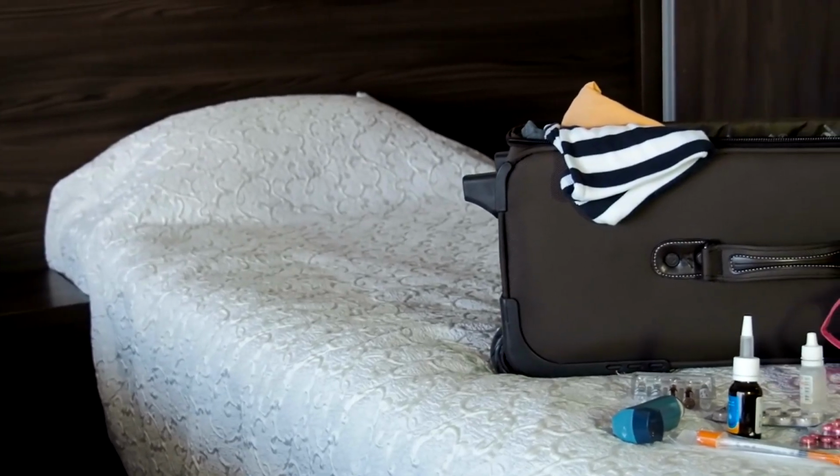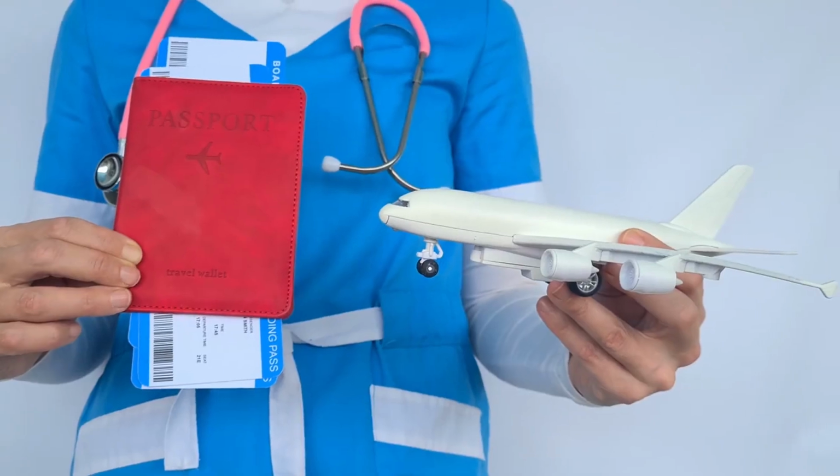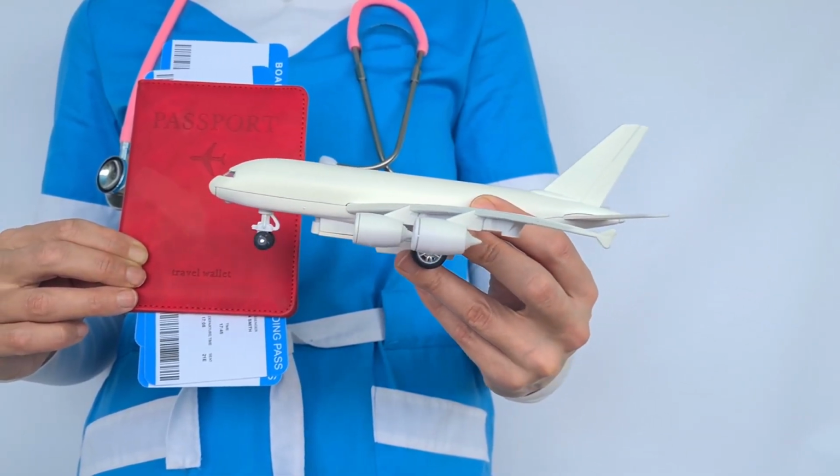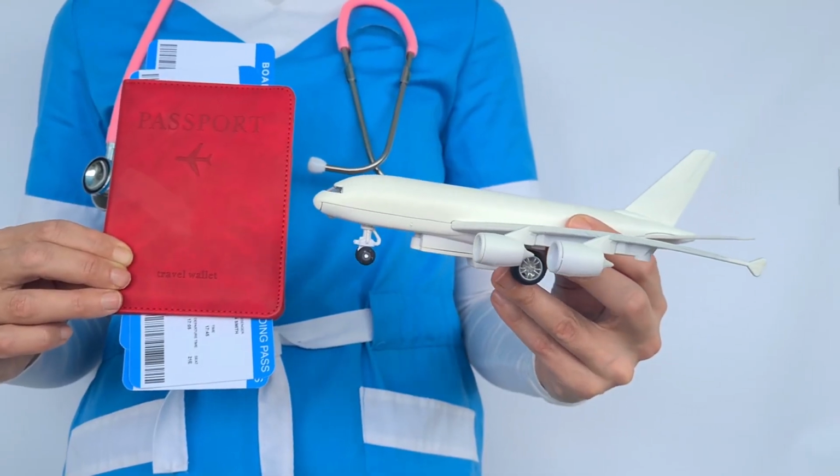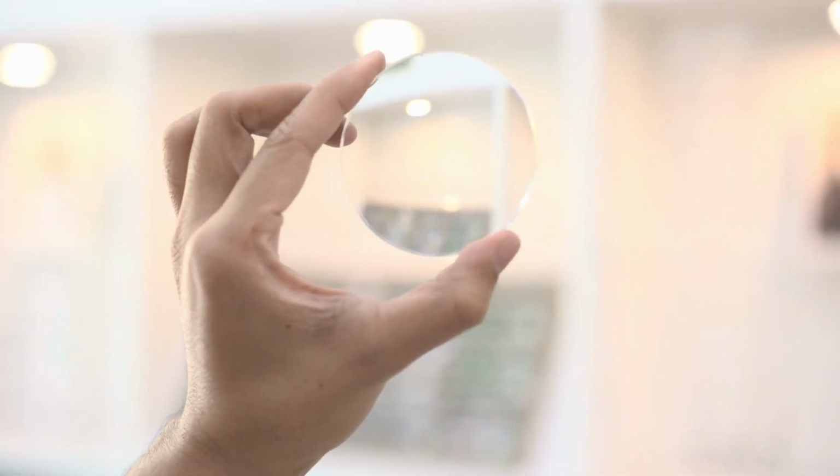First, always pack a small first aid kit. You don't need a full pharmacy, just the basics: Band-Aids, pain relievers, and any necessary prescription meds. If you wear glasses or contacts, bring a spare pair. You never know when you might lose or break them.